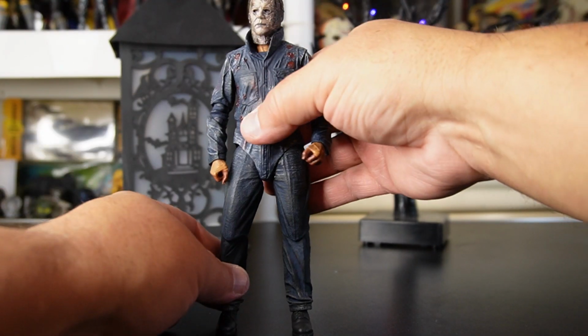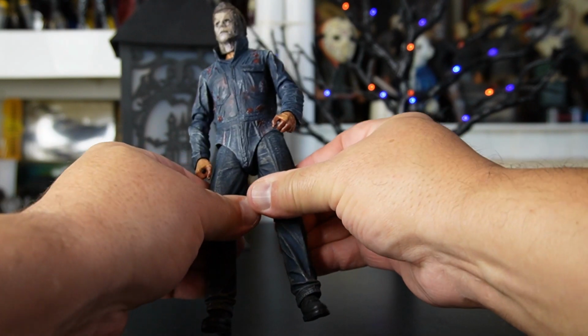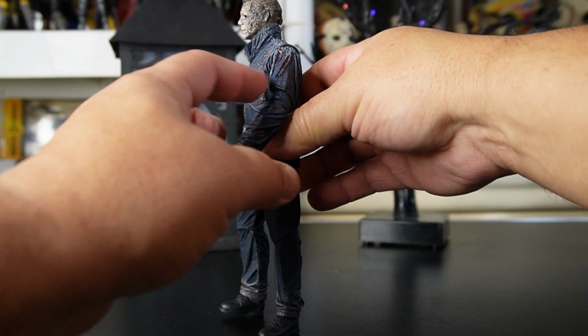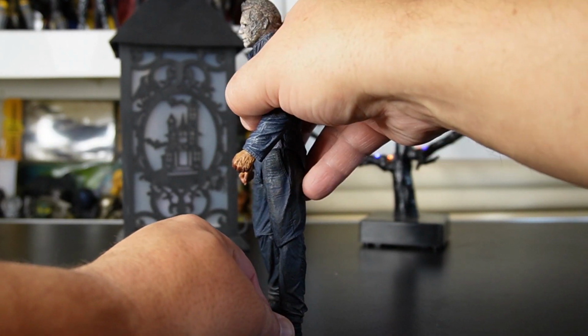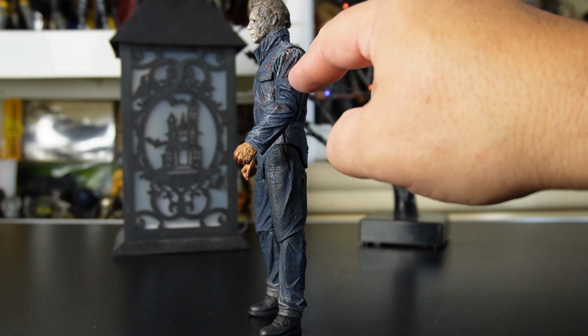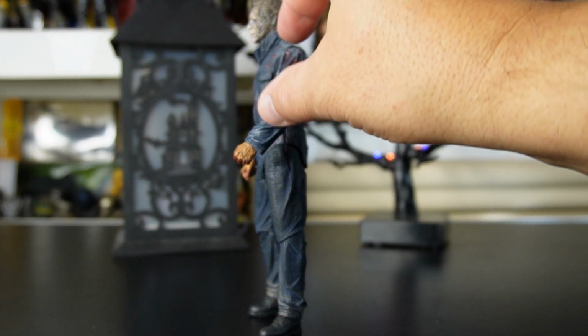All right, folks, so let's continue our review. We are going to go right here. His hips obviously don't lie. He has great hip movement. And the funny thing is on the arms, they gave him those double joints, right? But I think maybe what Neca did was they probably had the intention of making a single joint there, but then when they did it, they probably said, okay, well, this part would be a little shorter, so the arms would look short.